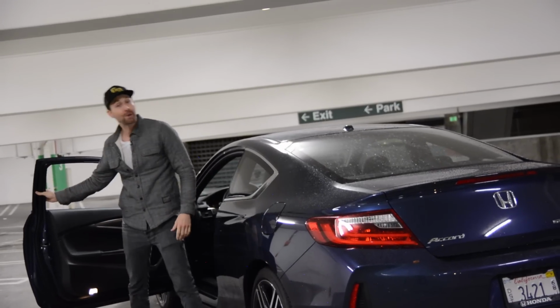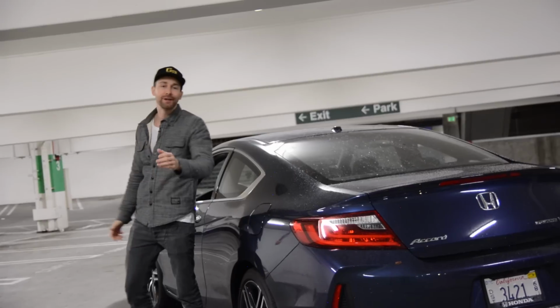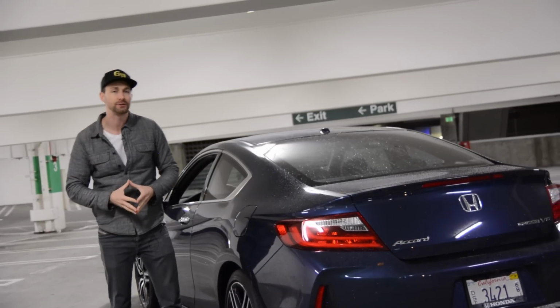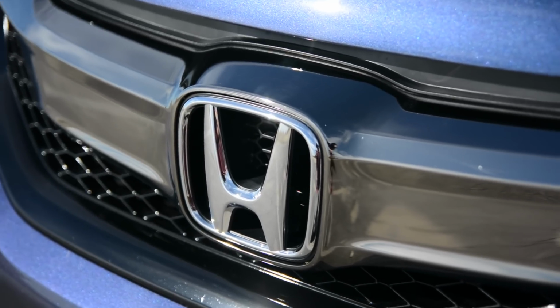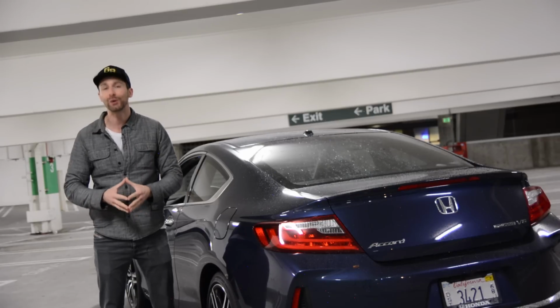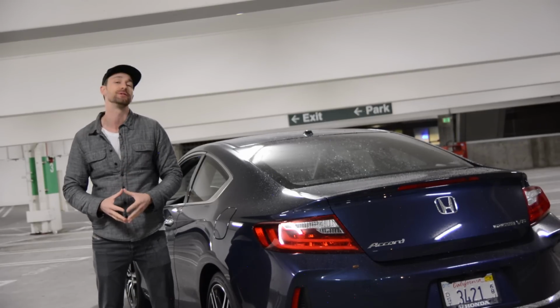So, price, all in $34,945, which is a $10,000 premium over the base model. But I stress base, as this model is the V6 Touring Edition, and it is packed with features and tech.